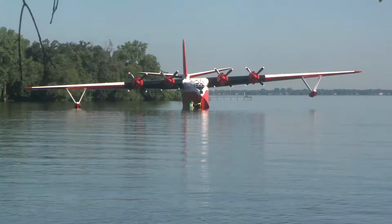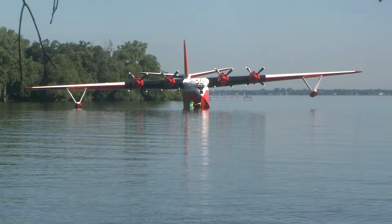John Knapp has been coming here for 39 years, and he's never seen anything like it. This is the top dog. Nothing's going to beat this one this year. I mean, when you look at that thing, that's a 747.